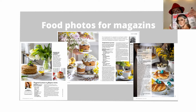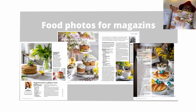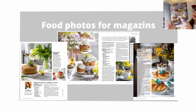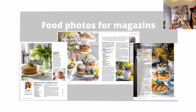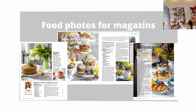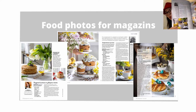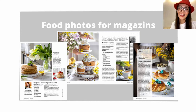For instance, this magazine. It is a magazine for women. And you see the pictures like this with flowers, with light. This picture was made in daylight. I don't use artificial light here. So such kind of photos are popular in my place. Okay, and the next slide.